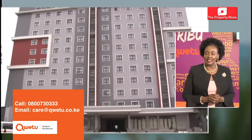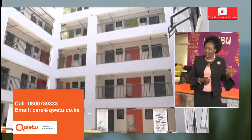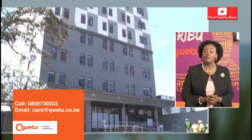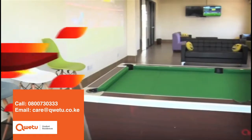Qwetu Student Residences has 3 branches, Ruaraka, Jogoo Road, and today I'm at their newest branch in Parklands, which has blown my mind away, and you'll see why.